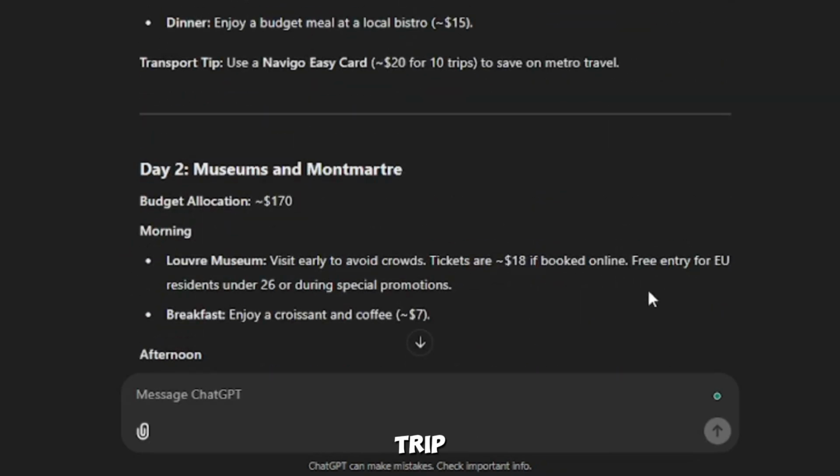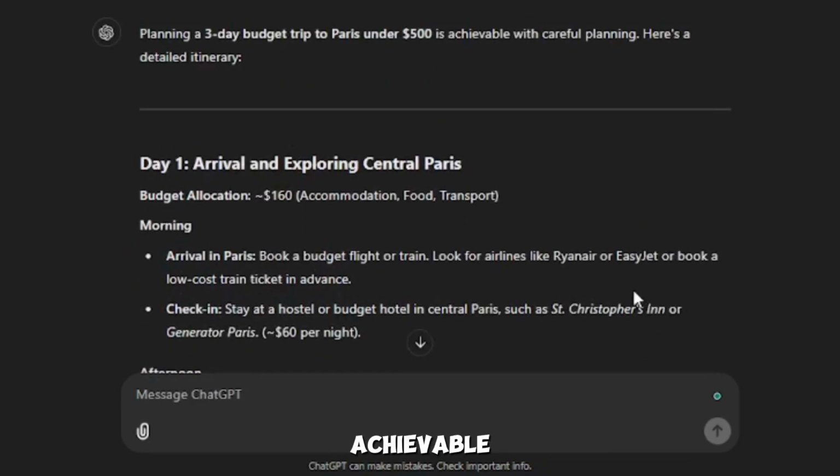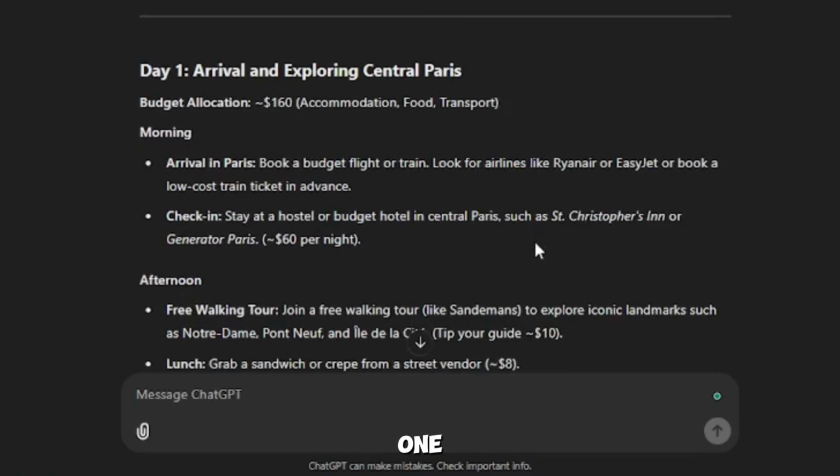Planning a 3-day budget trip to Paris under $500 is achievable with careful planning. Here's a detailed itinerary. Day 1. Arrival and exploring central Paris. Budget allocation, $160. Accommodation, food, transport. Morning. Arrival in Paris. Book a budget flight or train. Look for airlines like Ryanair or EasyJet, or book a low-cost train ticket in advance. Check-in. Stay at a hostel or budget hotel in central Paris, such as St. Christopher's Inn or Generator Paris, $60 per night.